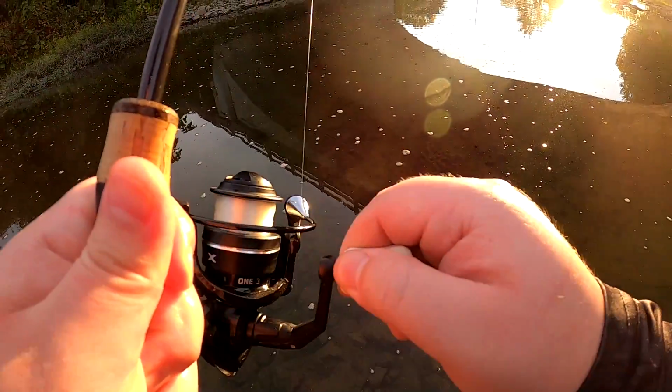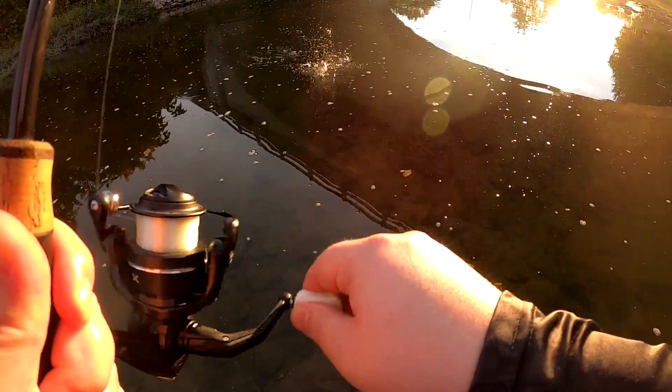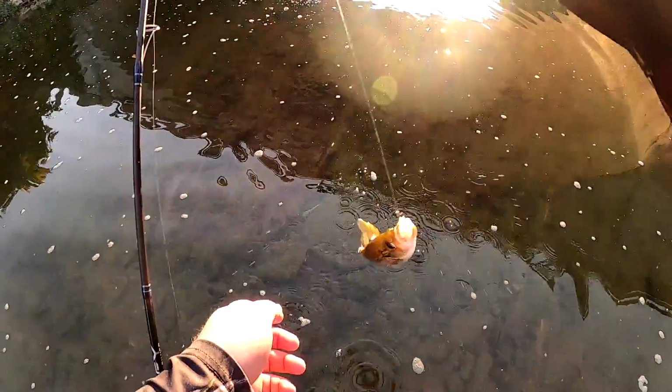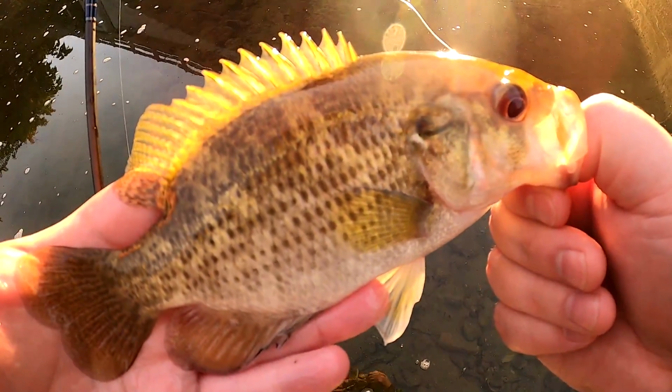Something else grabbed it already. Let's see what we got. And this is another rock bass. Okay, we're starting to get repetitive, but this one is thicker than that last one for sure. Nice looking rock bass right there.